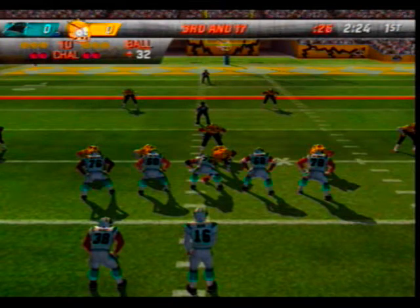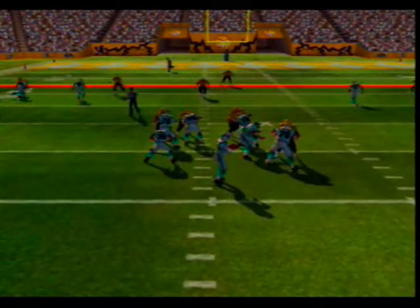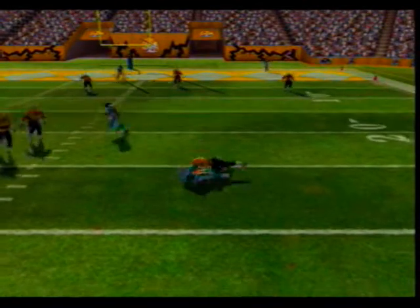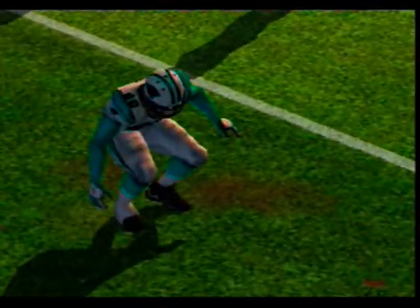The home team come out in a dime package. Pressure coming, throws it, he hits his receiver. Number 33 is there for the tackle. The pass is complete, but not enough for the first. Well short, in fact.